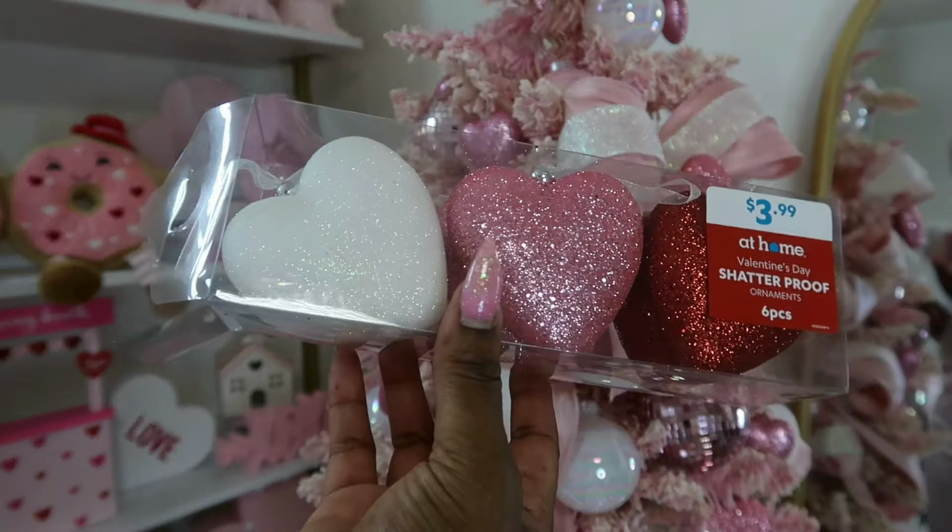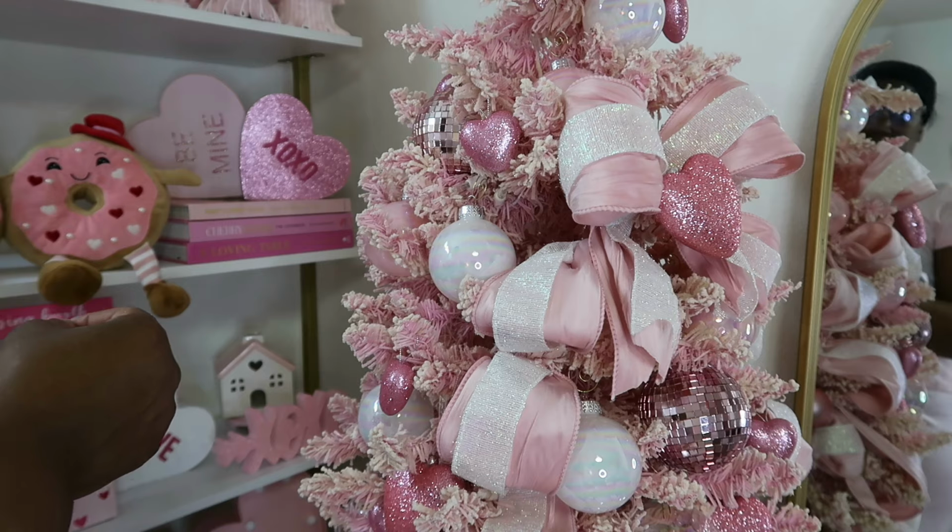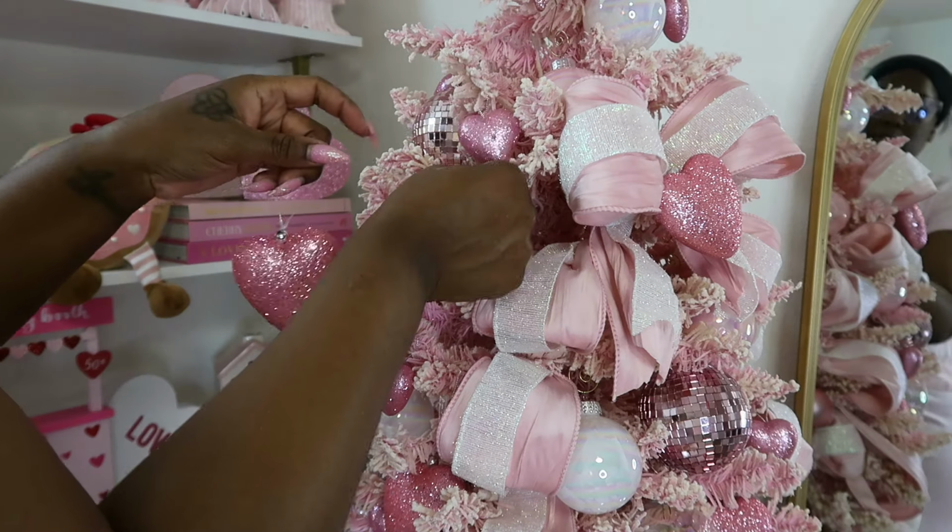Here's the pack that I was speaking of that comes from At Home, and they were $3.99.